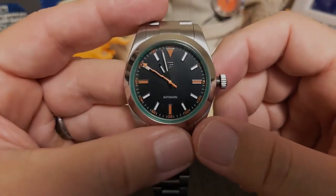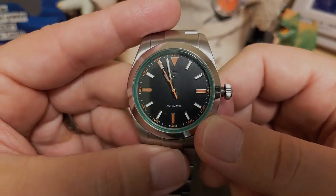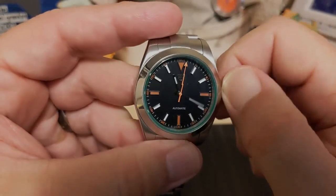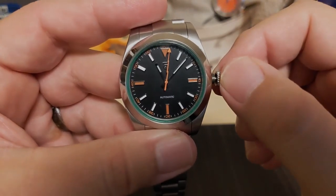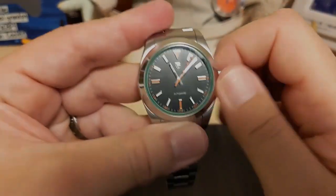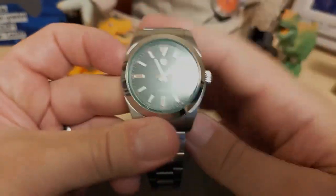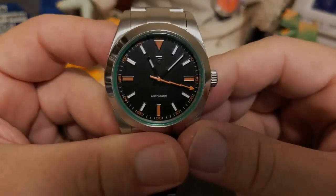I can understand why they do that, because they buy so many NH35s, I'm sure they get a bulk discount, and they wouldn't get near as much of a discount on NH38s. But the thread action is really good when you go to set the watch. It pops nicely when screwed down, and when you screw it back down too, it catches right away, and you don't feel a lot of resistance. I really like the crown, even though it's a little small, but it's appropriately sized for the type of watch it is.